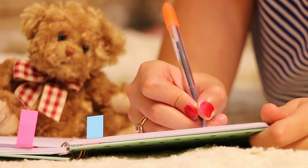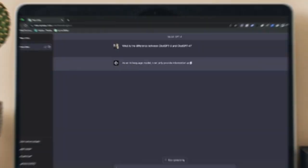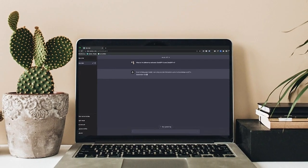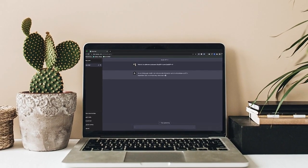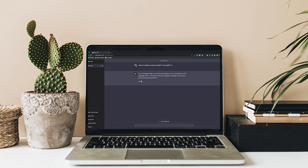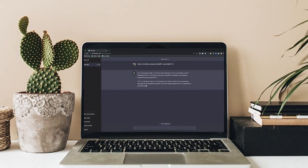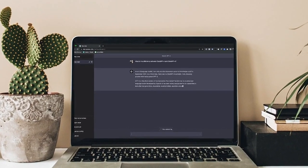Step 3. Automate blog content creation. Here's where the magic happens. Instead of spending hours writing, you can use AI tools to generate blog posts instantly. These tools can create detailed, high-quality content that is optimized for SEO, meaning your blog posts will rank higher on Google.